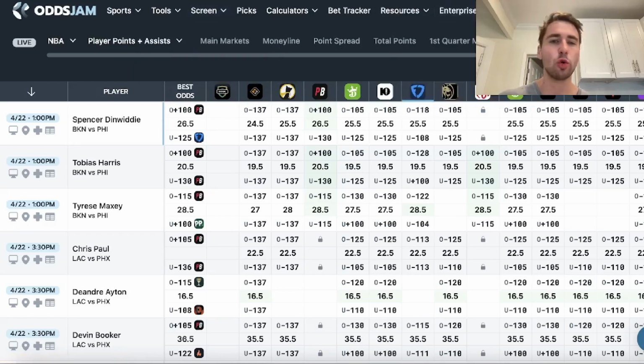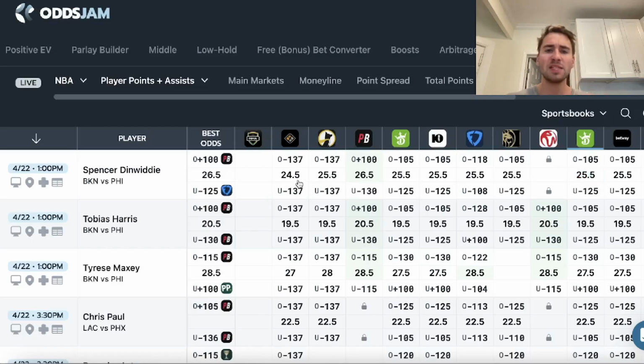The way this tool works is pretty simple. There's no BS. This industry's filled with BS. All this tool does is show you where every sportsbook is setting the line. So what you're going to notice is for Dinwiddie, PrizePicks has his line at 24.5 points plus assists. Underdog Fantasy is a full point higher. They're at 25.5. PointsBet is at 26.5. A bunch of other sportsbooks also have his line at 25.5.